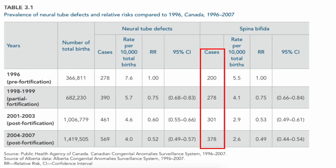To date, if you look at this chart, I got this from Health Canada, and they actually keep track of all the congenital anomalies. If you look at 2004 to 2007, which is the most recent one, there are about 100 cases of spina bifida a year in Canada. And fortification essentially meant that at some point, I think it was in the early 2000s, they mandated that folate be added specifically to flour, enriched pasta and cornmeal products. And they believe that in part it contributes to decreasing incidence of neural tube defects, of which spina bifida is part.